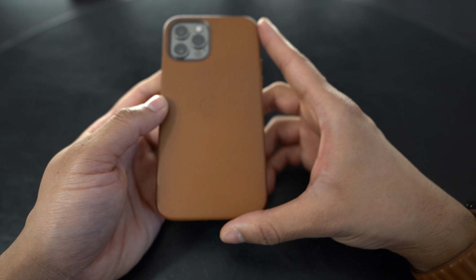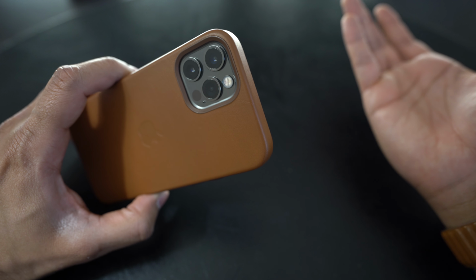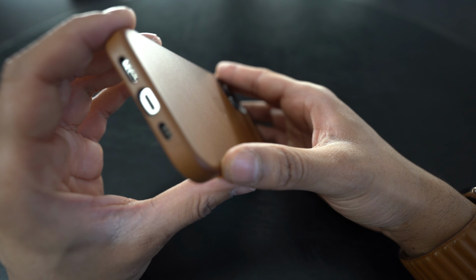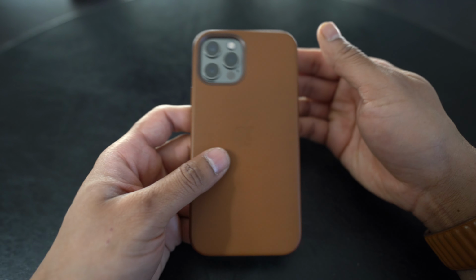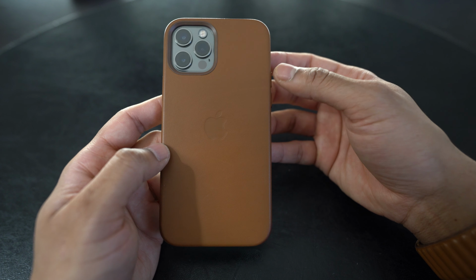And for my case itself, I haven't really dropped it on concrete or anything like that. It did fall a few times from my bed to a hardwood floor, which is maybe about 2 feet only. And it hasn't damaged the case at all, and my phone has been fine as well. And to me, the case, I think, has been aging pretty well. The leather has darkened nicely and pretty consistently also.